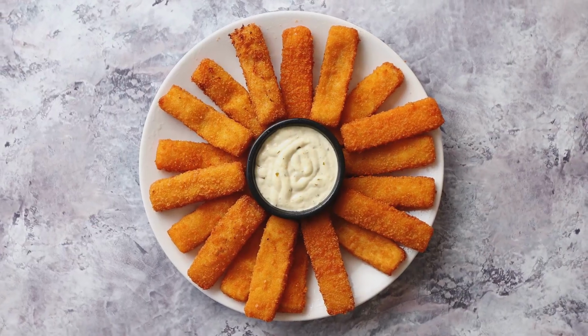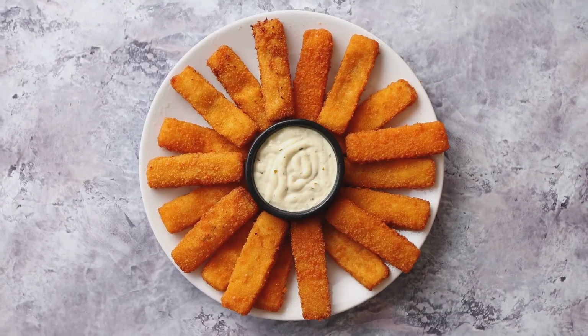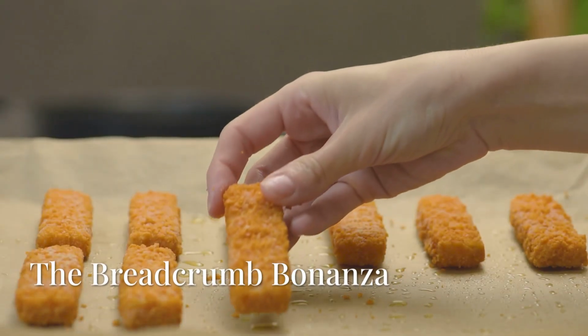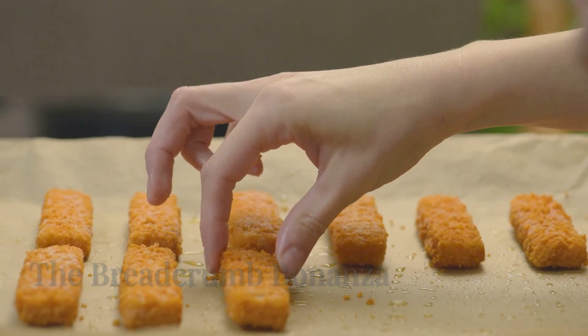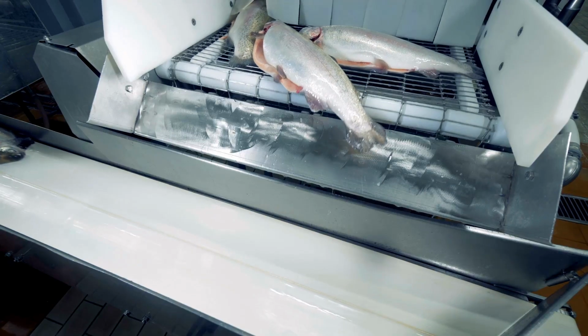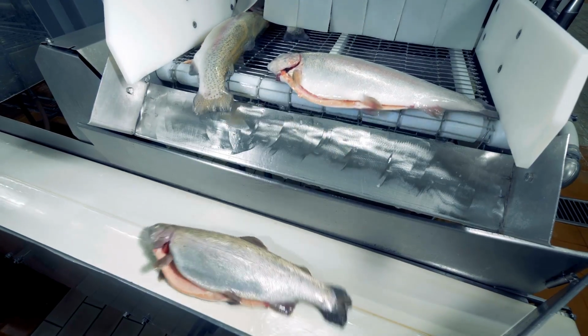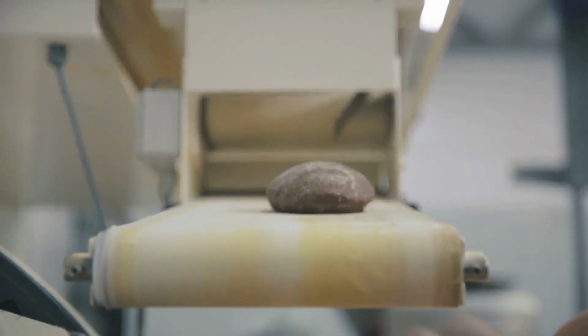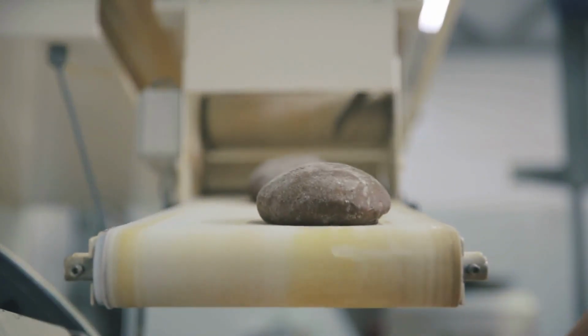What we're aiming for is a perfect, even coating that will provide a great base for the breadcrumbs to come. Once our fish sticks are beautifully coated in their glistening layer of wet batter, they are immediately whisked away to meet their next destiny, the breadcrumbs. The still wet, battered sticks move seamlessly from the battering machine onto another conveyor belt that leads them directly into a breading machine. Inside the breading machine, it's a veritable snowstorm of breadcrumbs.